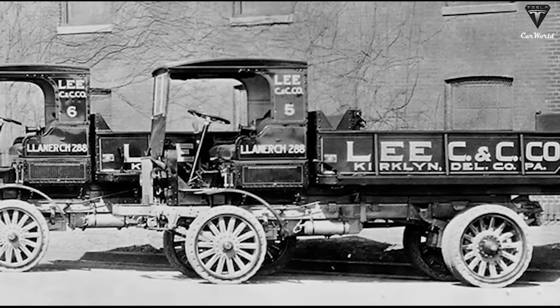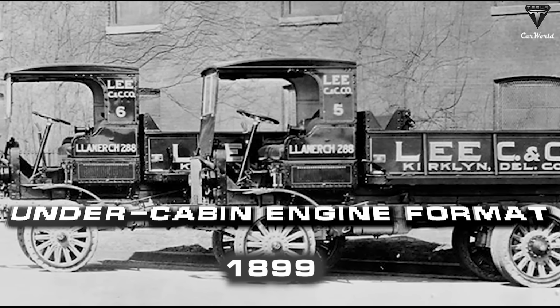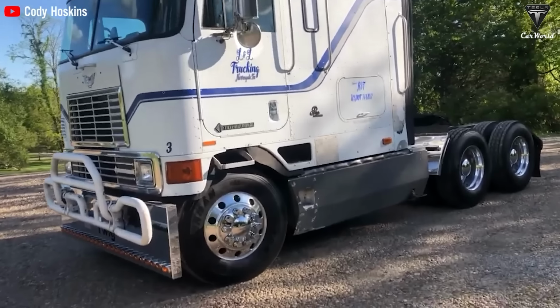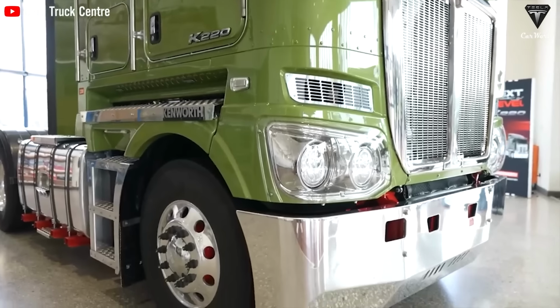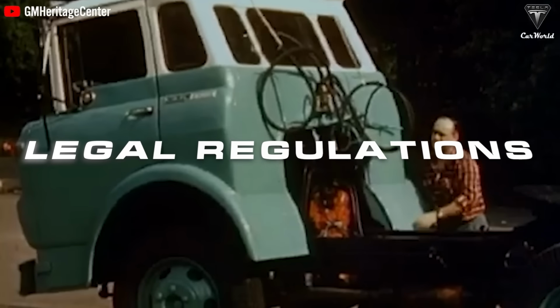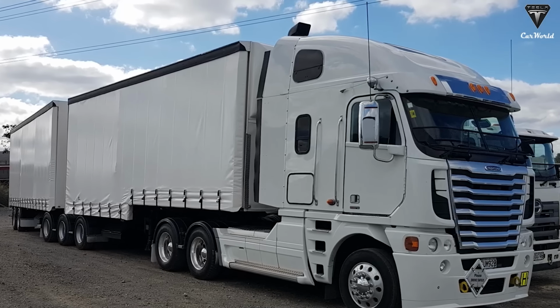The first truck produced in the United States in 1899 utilized an under-cabin engine format. While not strictly cab-over, they essentially pioneered the transportation industry. Both cab-over and conventional long-nose trucks have their pros and cons. However, the reason Europe and America once favored flat-fronted cabs and diverged primarily in their road choices was largely due to legal regulations, especially those concerning the overall length of vehicles.